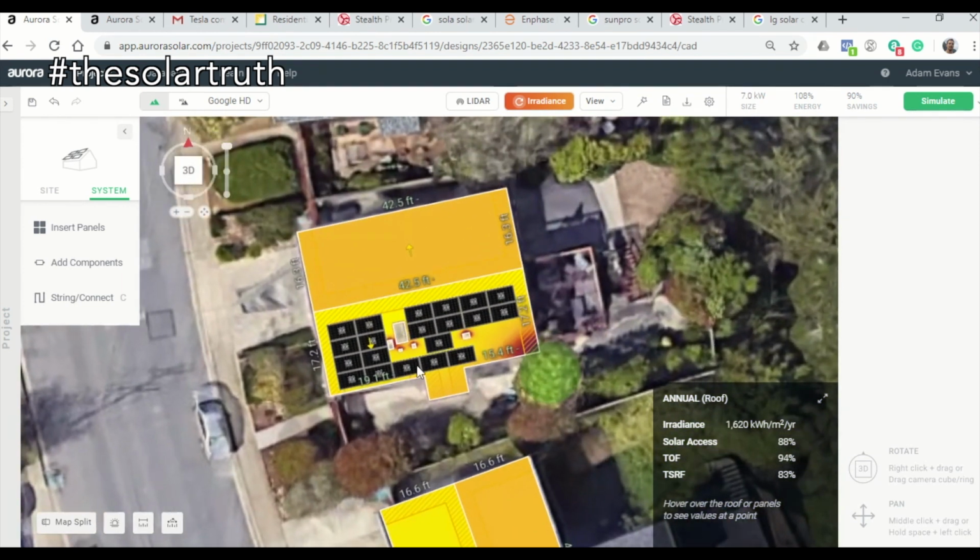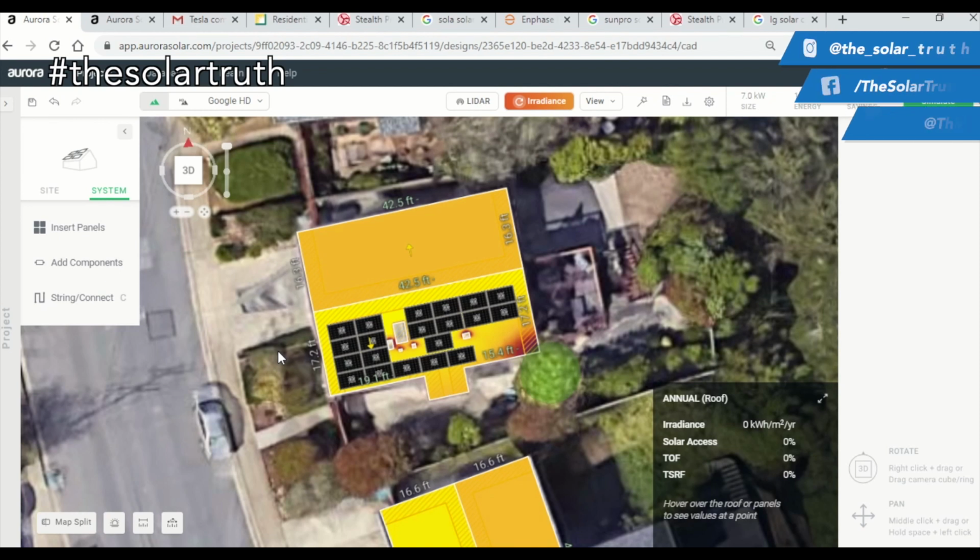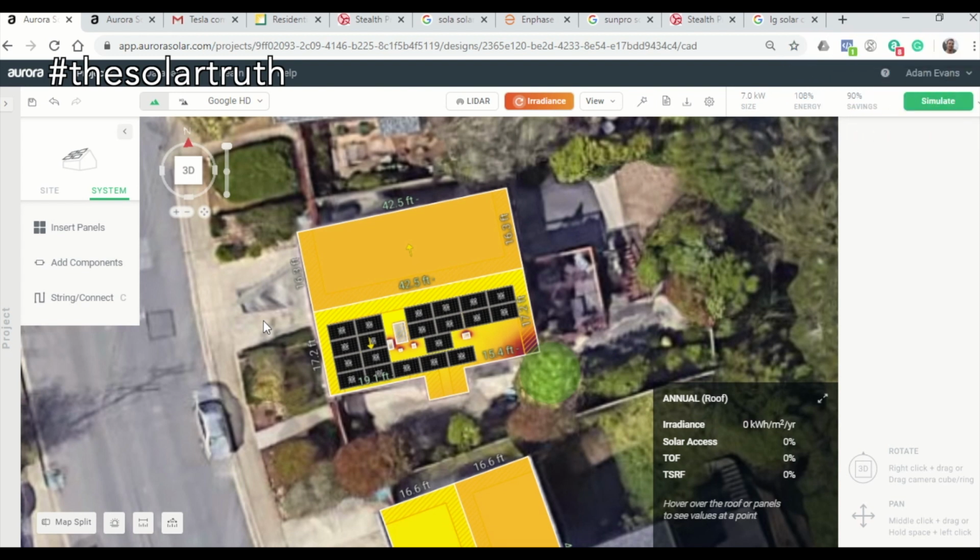So, all right. Yeah, I think that kind of covers everything. So basically, the Tesla roof tile system, I would say it's probably going to cost a couple thousand dollars more. But hey, you're getting a 25-year guarantee on your whole roof from Tesla. It's all one system.